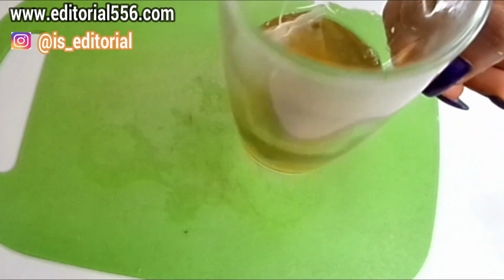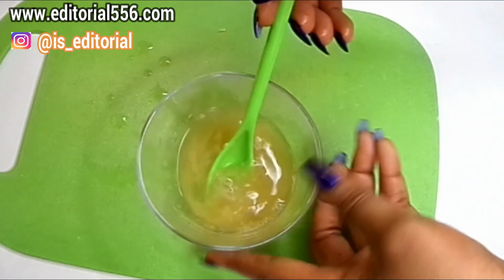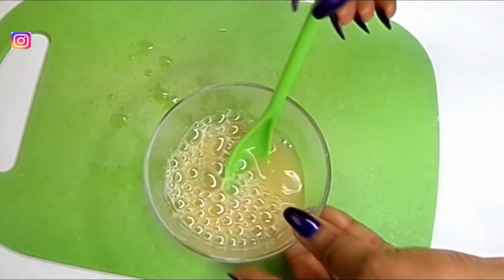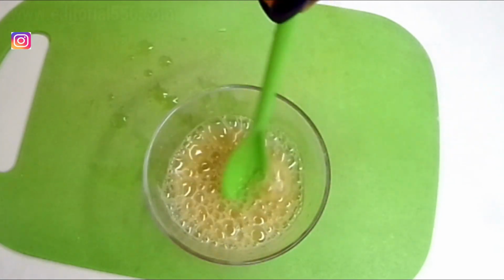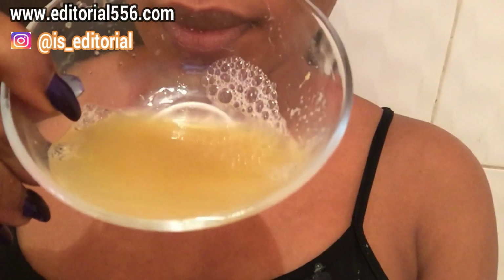Now we have to keep this to cool, guys, because I used warm water so it can infuse very fast. We're going to be putting in the green tea, and now we're going to stir. This water is what we'll be needing to calm the puffiness of the eye. So what you do is go and refrigerate this water, let it be very, very cool. Alright, so this is the water that will help you calm the puffiness, and you're going to apply it with the help of cotton wool.